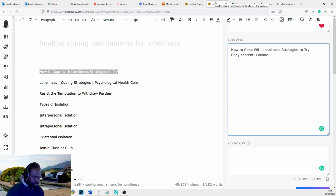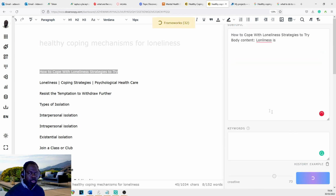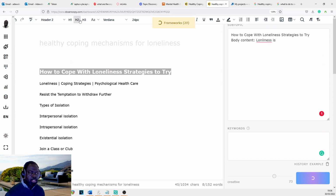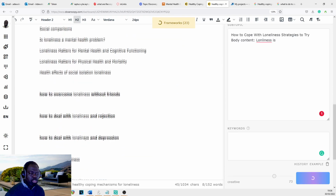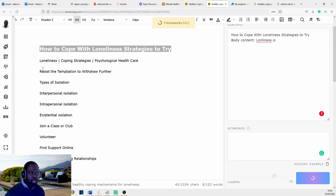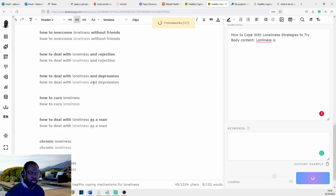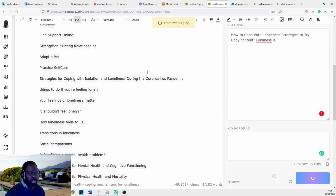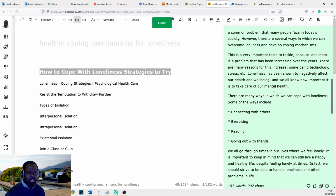Loneliness is... and basically that's how I walk through my H2s. I make sure that this outline all works properly first. I'm going to come back and do all of that now. I just wanted to show you how you go about this.